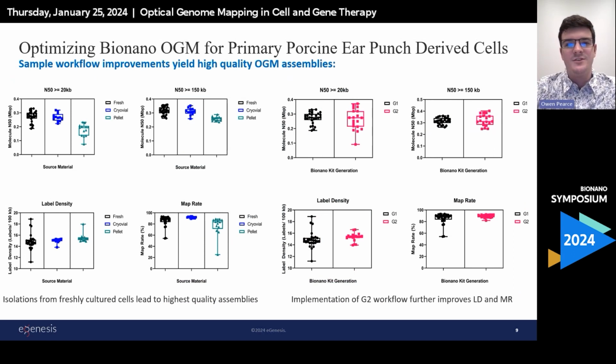Before we could use Bionano optical genome mapping for our characterization of genomic alterations, we first had to optimize the wet bench portion of the process for our main cell type of interest, namely primary porcine ear punch derived cells. As you can see from the charts on the left, we used a number of different starting materials to identify the best possible one, and we found that freshly cultured cells or cells taken from viable cryovials, as opposed to snap frozen cell pellets, generate the best quality DNA. As you can see, when you go from N50 greater than 20 to N50 greater than 150, pellets show a much more fragmented quality of the DNA as compared to the fresh and cryopreserved cells.